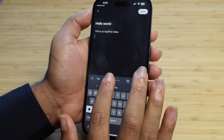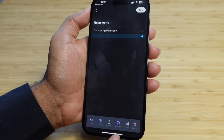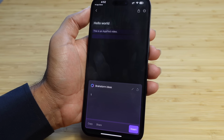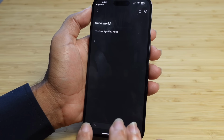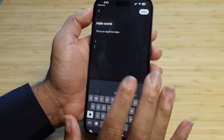You can see what else we have. This little three dots here for style, content, actions, assistant. Let's take a look at the AI assistant. So let's brainstorm some ideas. And let's see what it has. So I just brainstormed the idea of one. But we can take a look at the AI assistant there. Let's see what else we have. Assistant, write an article about this topic.